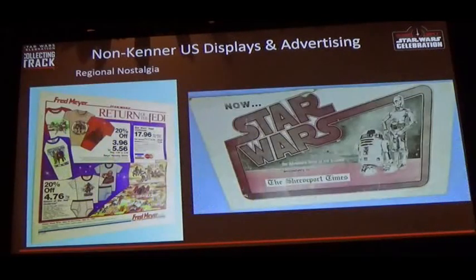Next slide. Fred, I couldn't do this presentation without putting a Fred Meyer slide in here for Ron. I put this is a newspaper circular. I grew up in the Pacific Northwest. If you're from the Pacific Northwest, you shop at Fred Meyer. It was an early leader in selling groceries and lumber and whatever you wanted to buy.